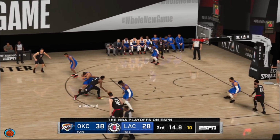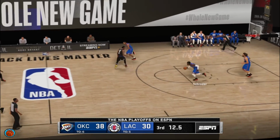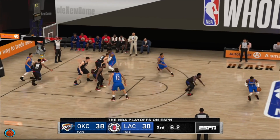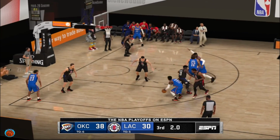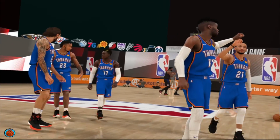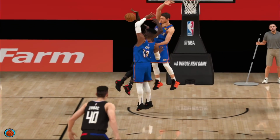Zubac kicks to Leonard. Oh, and the jam by Leonard. It looks like an orange in his hand, and Kawhi tenacious to the rim with that finish. Now here's Schroeder. Pulls it up. And the last shot before the buzzer is off. The third quarter comes to a close. It's the Thunder up by 8. And we're just moments away from the start of the fourth quarter. Stay with us.